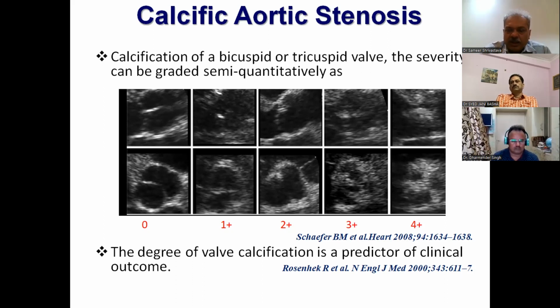And CT scan has taken over, and this is how you do calcium scoring of aortic valve. One of the criteria for severity of aortic stenosis is how much calcium is present in the aortic valve. So for women, if it is more than 1500, or for men, if it is more than 2200 calcium score by Hounsfield units in CT scan, that qualifies it to be called a severe aortic stenosis, regardless of what the gradients are. This is one of the criteria which has been discussed recently.